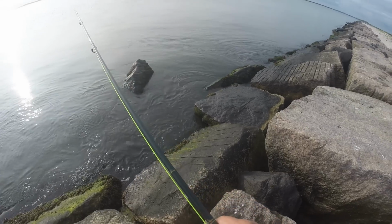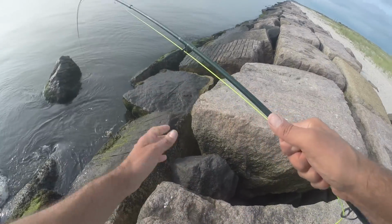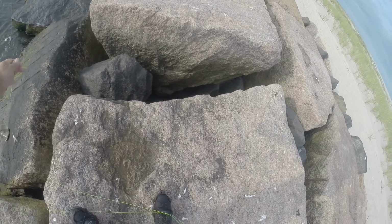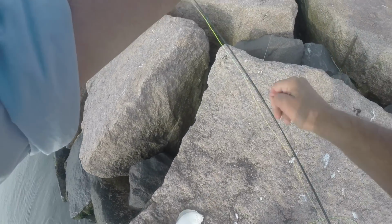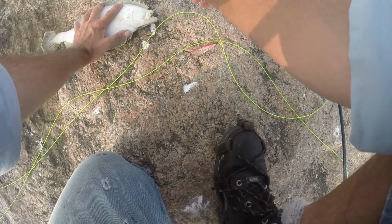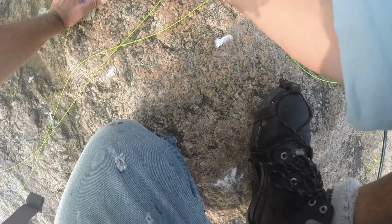If that's okay with you guys. He's a little short, but he could be. No, he's short. But like I was explaining to you, man, right up by your feet. Very, very actively feeding today. So, oof. I'm going to do this. That's a good hook set.